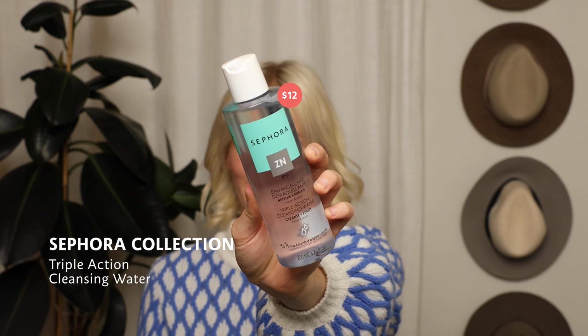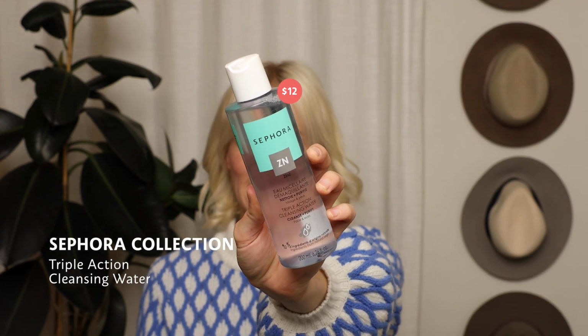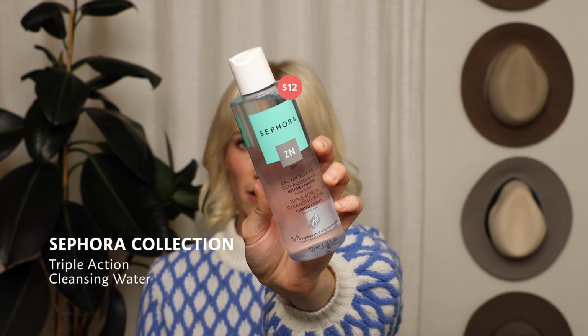Next up is a cleanser of sorts, but it is our Triple Action Cleansing Water. This has zinc in it, which is super clarifying. It also has aloe, so it doesn't leave your skin feeling tight at all. It's a really great way to just get off an extra layer of makeup if you have a lot of makeup on. If you wear long wear, it's really great for that.